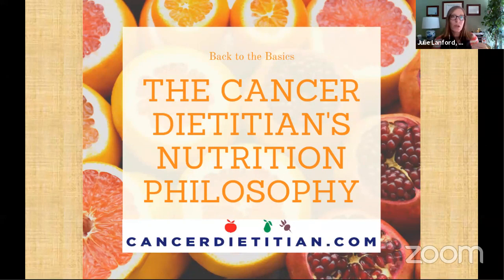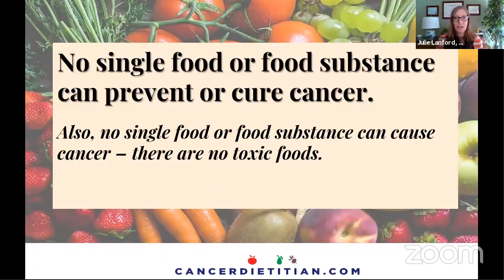So that you don't get swayed right and left by this headline or that headline. First of all, no single food or food substance can prevent or cure cancer. We also know there's no single food or food substance that's going to cause cancer. So the evidence largely says it's a pattern of eating that can promote health. It's not any one food item.